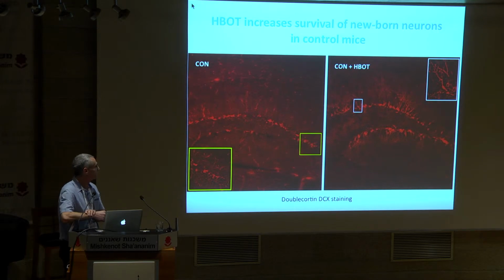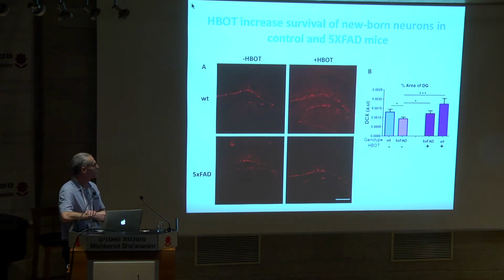This is before treatment, this is after treatment, and I'll jump to the bar which represents the average of the data. We could see first that in 5X FAD mice, there are much fewer neurons that survive, so much fewer neurons that express doublecortin, and this is in 6-month-old mice. After the treatment, there is a significant increase in the number of new neurons that survive. This is in the 5X mice. But we also noticed that in the control mice, there is also an improvement in the number of neurons that survive. So maybe the HBOT treatment can also be used for wild type and enhance neurogenesis in these mice.